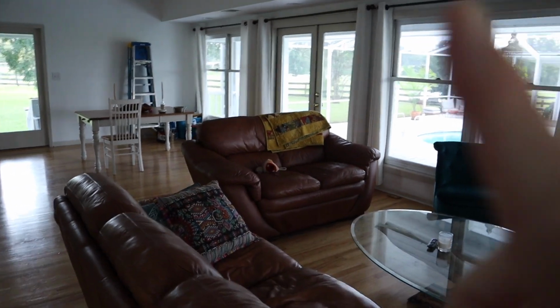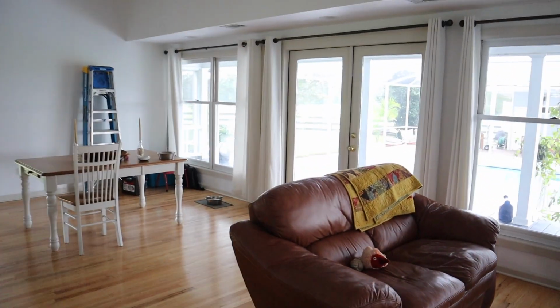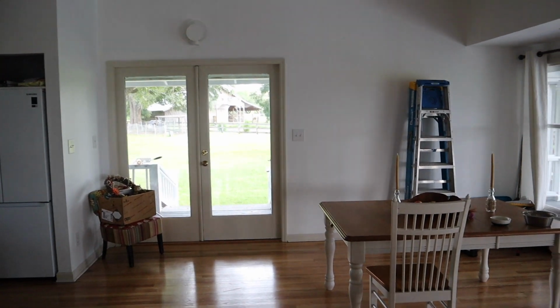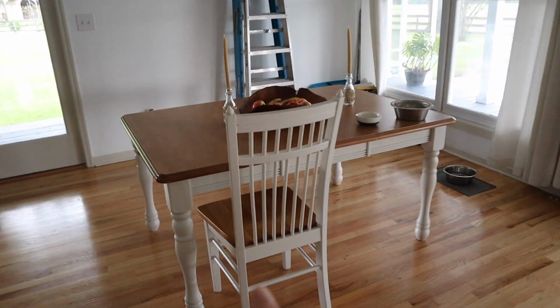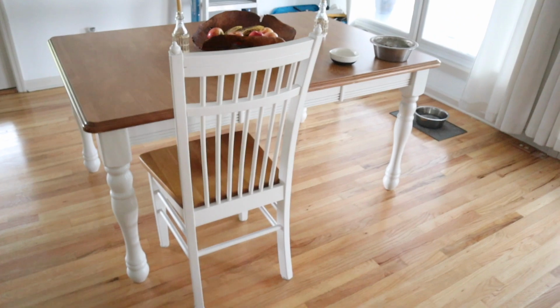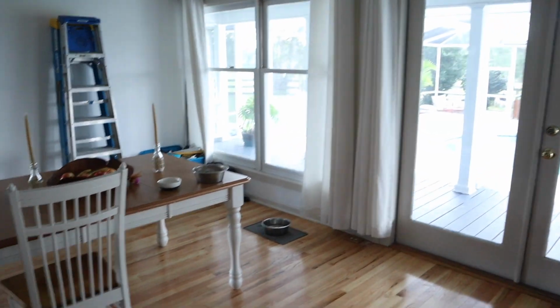I've done all the trim through here, which is just a light kind of grayish cream, a grayish color. You can see it probably more there than you can on the other windows. And then the trim of the table that Jade's dad is doing is that same color, and I think it's gonna look so good. This used to be black and it looks so much better now. So I want to get a rug for in here in the dining area as well.